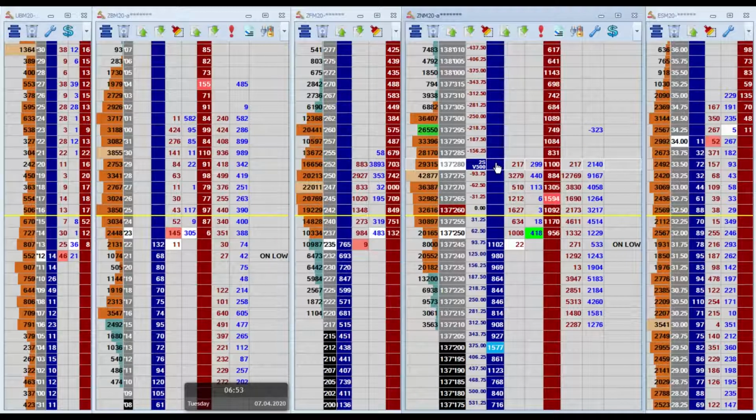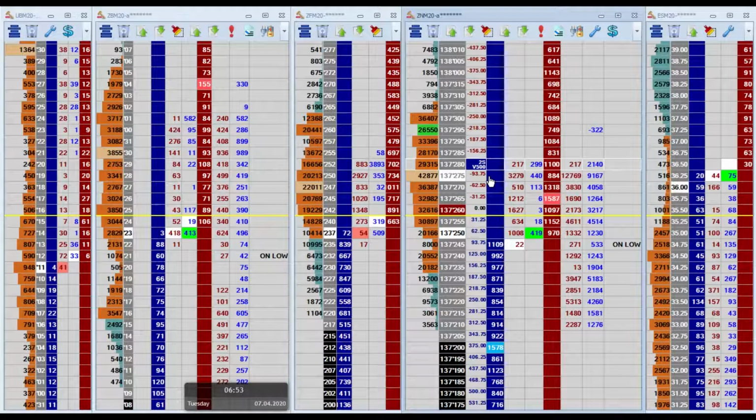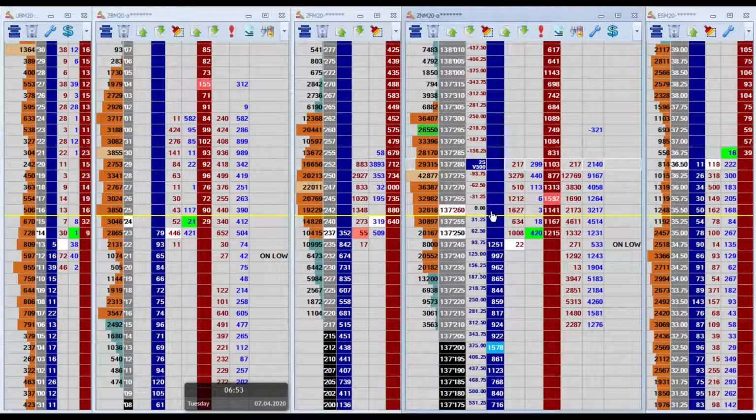So the overnight was just kind of sideways with a sort of slumping down, I guess. You could see where the overnight low was, and then we were actually pushing the lows as cash open happened, and then that's when this thing just shot up.